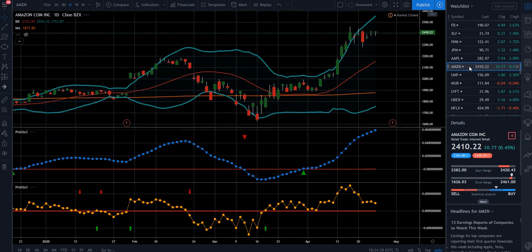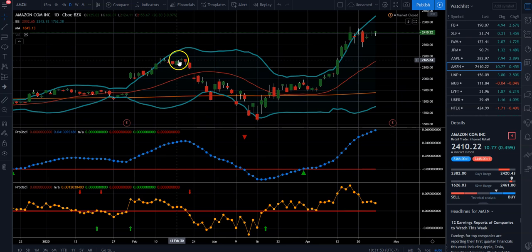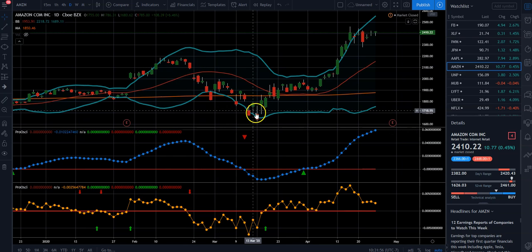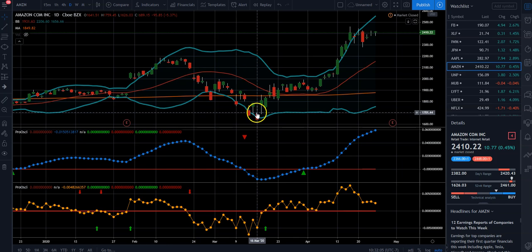You can see the same situation with Amazon. Amazon back on March 31st actually gave a buy signal. And Amazon is definitely a much different chart than what you've seen on all the other charts we've gone over. We didn't get as big of a move to the downside. Just looking at the chart itself, percentage-wise, it's very similar to what Apple did, but again, that's not a large move to the downside.